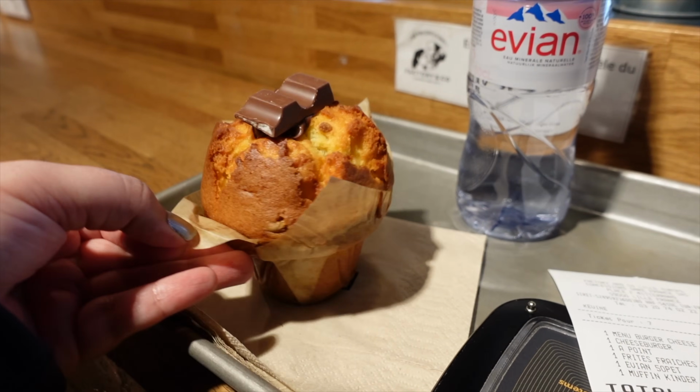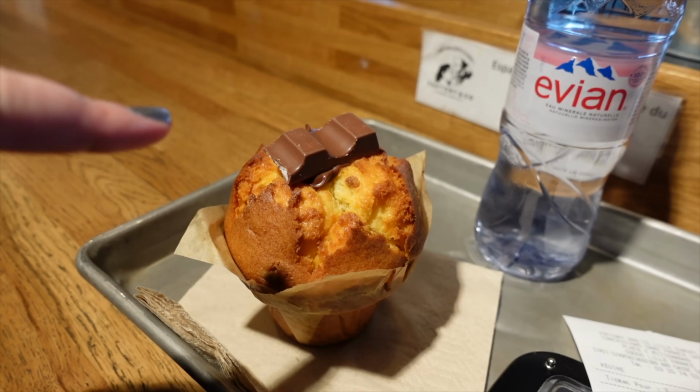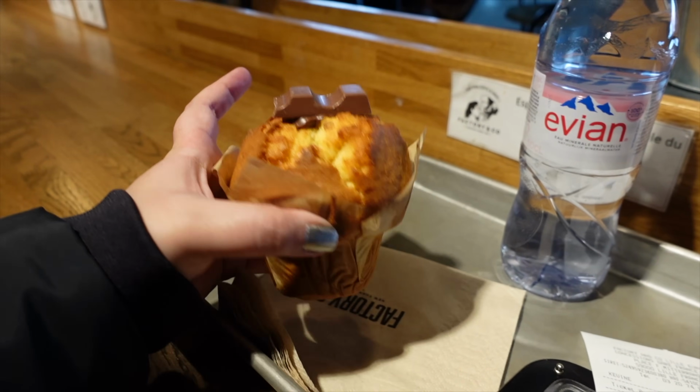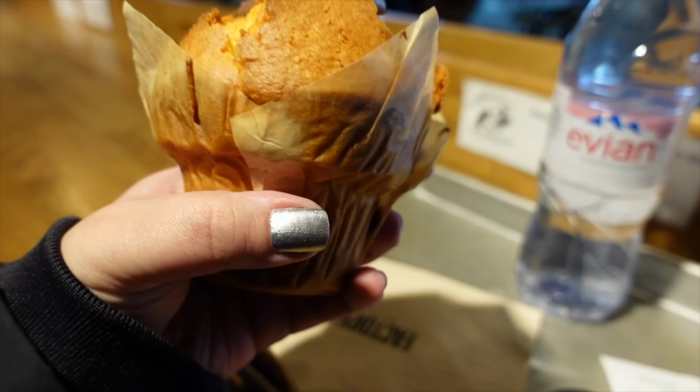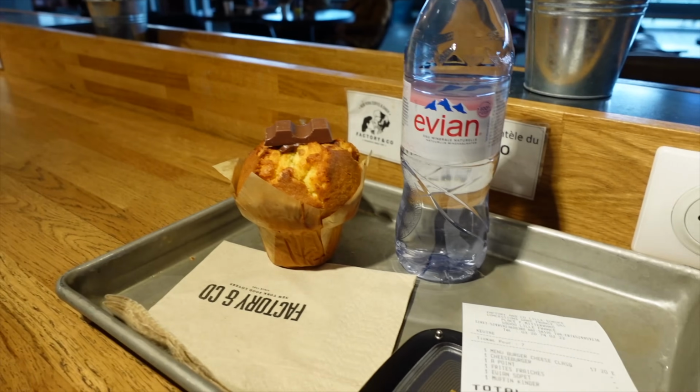It's probably just going to be a regular muffin, to be fair. They might have some Kinder bits inside, who knows, but there's definitely a Kinder chocolate on the top of it, so I'm looking forward to trying that at the end of my meal. It feels very nice and soft. The French know how to make lovely desserts, so excited about that.